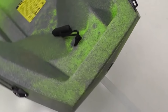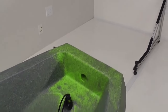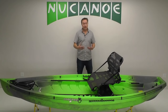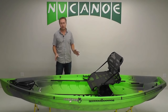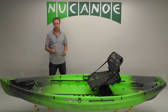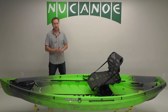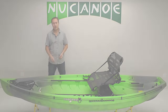So the Frontier 12 works great with the motor. You can drop a trolling motor on the transom, put a bow mount motor up on the bow with our bow motor mount kits. And really, it's a very customizable, versatile fishing platform or hunting platform that you can be completely confident in, completely comfortable in, go out on lakes, go on rivers, big water, small water, you name it. The Frontier 12 can do it.